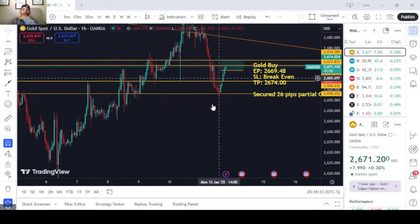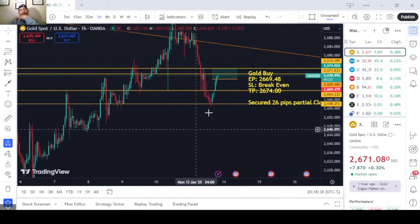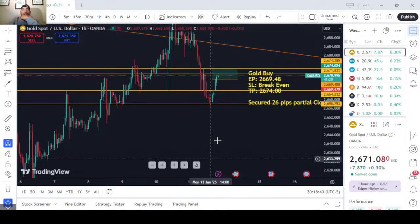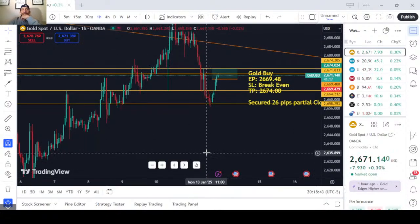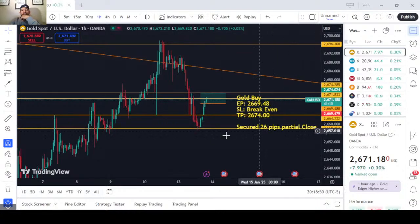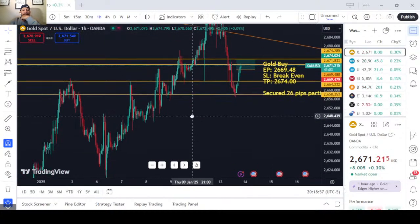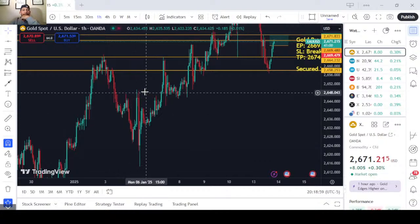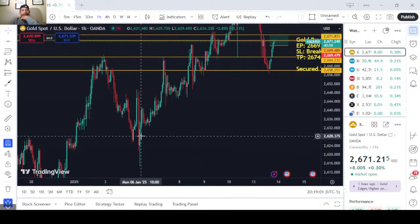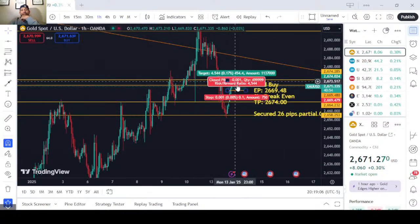But this move up is what I mentioned before. To me, it's a correction to the drop. But what would change my bias back to bullish in this case, even though we took out the structure here at 2663? Just like any other trade, we get these fake moves. You see, we get the break up, comes back down, takes out the low, but then look, pumps right back up. So is this a correction?